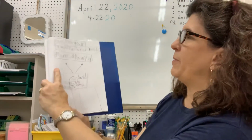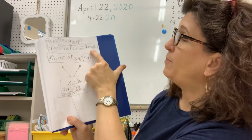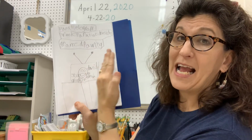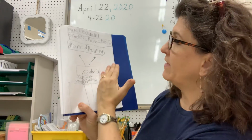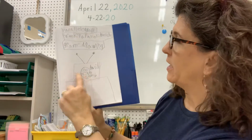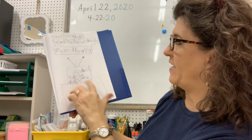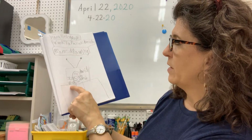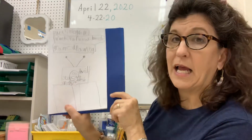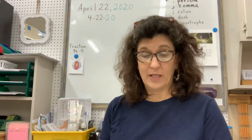Okay, David's got his parallelogram. It says parallelogram, and it's Greek: parallel means beside, and gram means drawing. So it's beside drawings, and it's kind of like you take a rectangle and squish it over to its side. So he's got what looks like a little TV and a stand with his parallelogram, or it could be another little monster with big legs made out of the parallelogram. That's pretty cute. I like that, David.